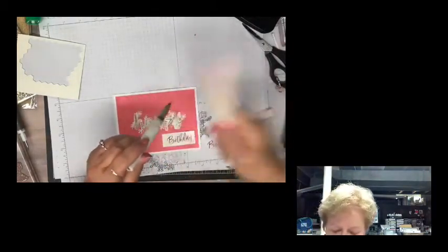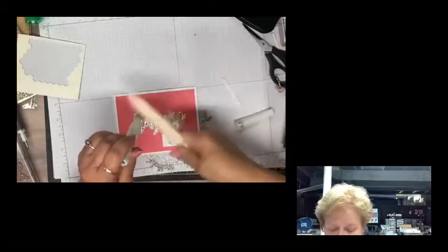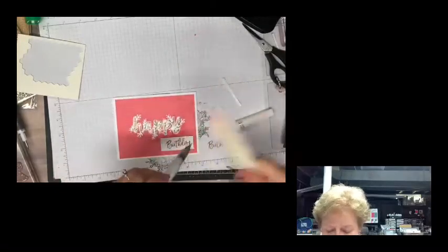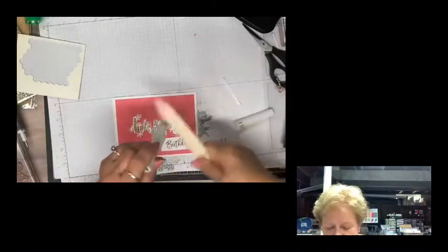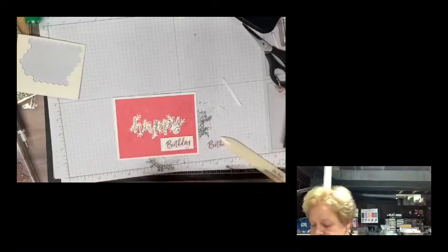Since we don't have the shimmer spray anymore, you can take Wink of Stella and put it with some alcohol. So that adds a little bit more bling to the card.